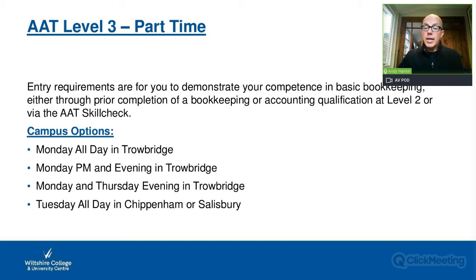Alternatively, you might already work in an accounts environment and have your basic double entry bookkeeping skills, and it might be that you can go straight in at level 3 and you don't actually need to do level 2. The best bet there is to chat to me or any of the accounting teachers at any of the campuses to establish whether or not you're ready to go straight in at level 3. We call it direct entry.